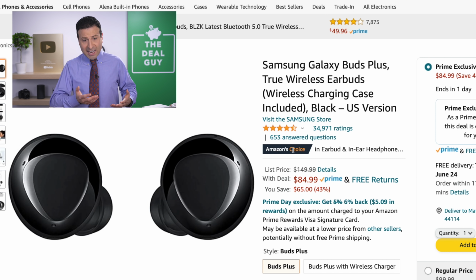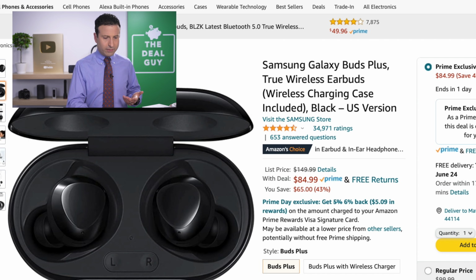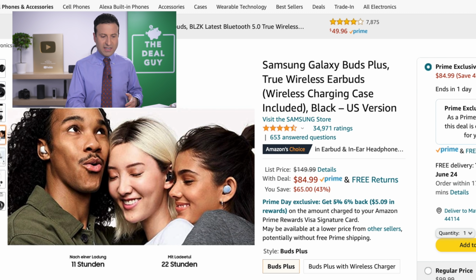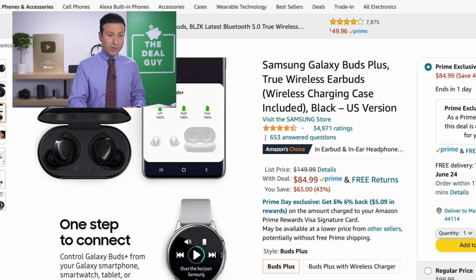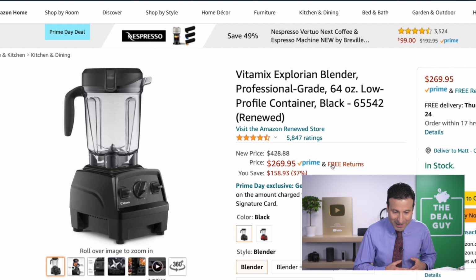The Samsung Galaxy Buds, which I actually prefer, 43% off. This also includes the wireless charging case. This is the US version. I love them. They're great for really any activity with the one-step connect, and the Samsung Buds work with both iOS and Android devices. The Vitamix, $428 down to $270.